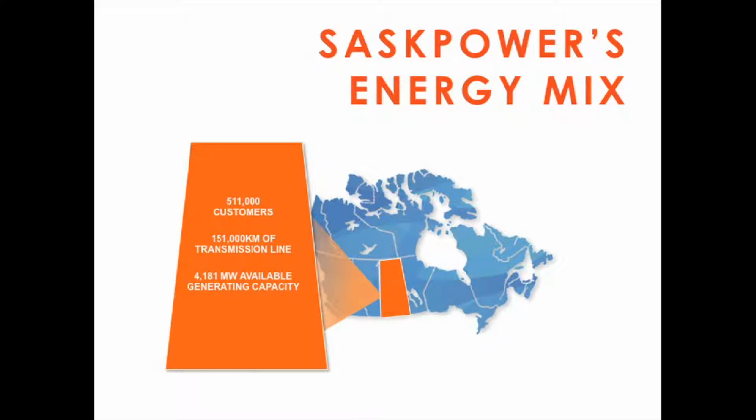We tend to think of the prairie provinces as big grain producers. Half the province is really agriculture and potash mining in the south. In the north, it's forest and rock and hard rock mining, uranium, gold, and forestry products. We're a little over 4,000 megawatts of total installed capacity. We say 151,000 kilometers of transmission line. I'm going to have to talk to my communication people. That's really 14,000 of high voltage transmission line and about 130,000 of distribution lines, so 25,000 volts and below. We have about 500,000 customers in the province.